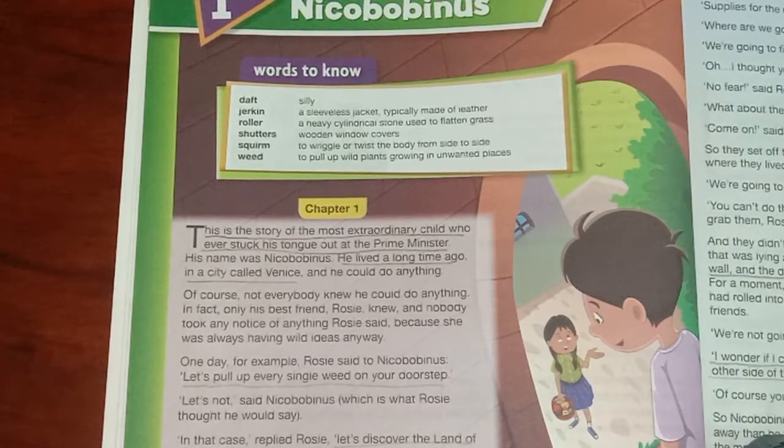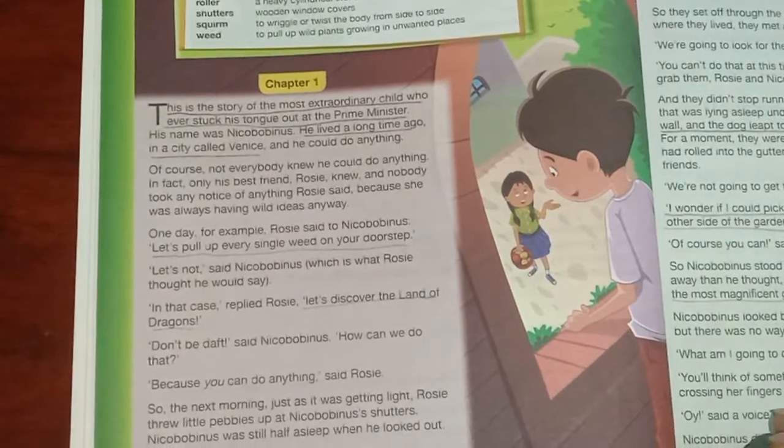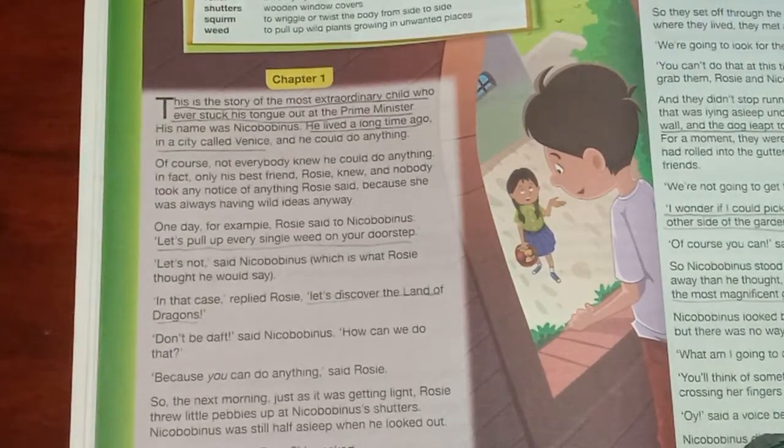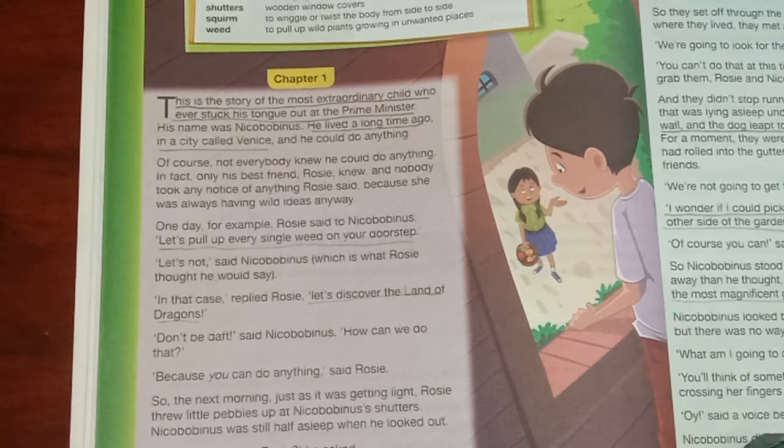So she suggested this idea that they should remove unwanted plants that were growing in front of his house door, on the steps. Let us not, said Nicobobinus, which is what Rosie thought he would say. So Rosie knew that it was a wild idea. It was an idea that was not worth pursuing, and he suggested that, let us not do it because it does not sound good.